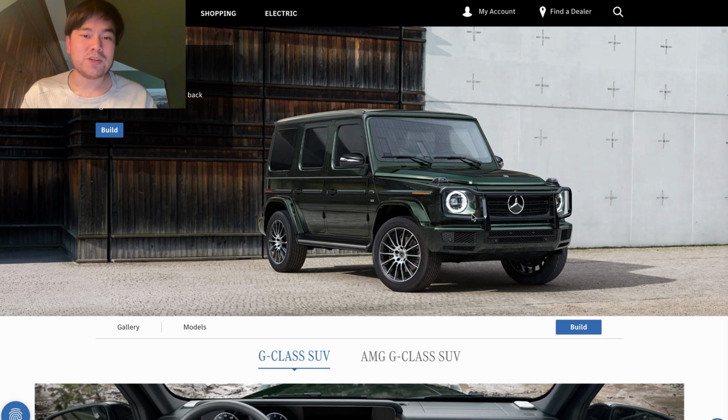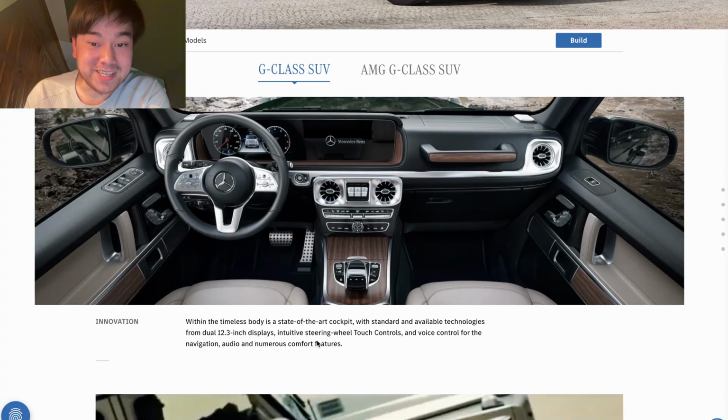Also, if there's someone in your life that you want to take care of and you want to get them a nice gift, why not get them a car? Or in this case, a G-Wagon. Everybody needs a G-Wagon, right? I can't afford one, but they look nice.